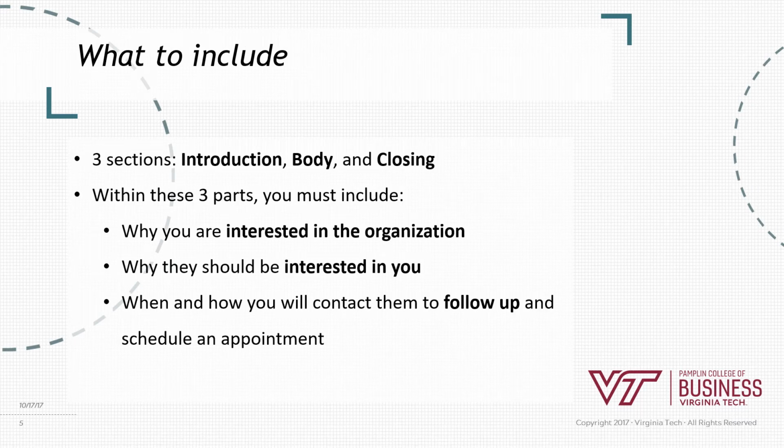Now that we've talked about why and when you would want to write a cover letter, let's talk briefly about the components of a cover letter. Your cover letter should have 3 parts, similar to a simple essay that you probably have written for school at one point in time. It should include an introduction, body, and closing.